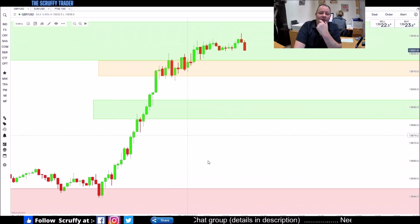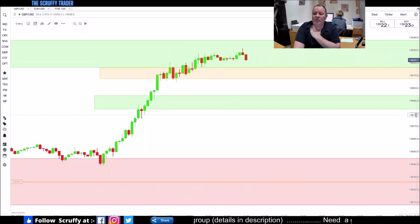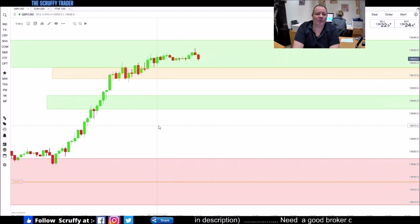Now, the other market that I was looking at earlier on today was the euro dollar, but it's still got a good way to go just yet. So this is what's interesting me, and this is the trade for today. So what I'm waiting for is it to come down and close. I want to see a close in this zone here. As soon as it closes in there, I think we are pretty much good to go.